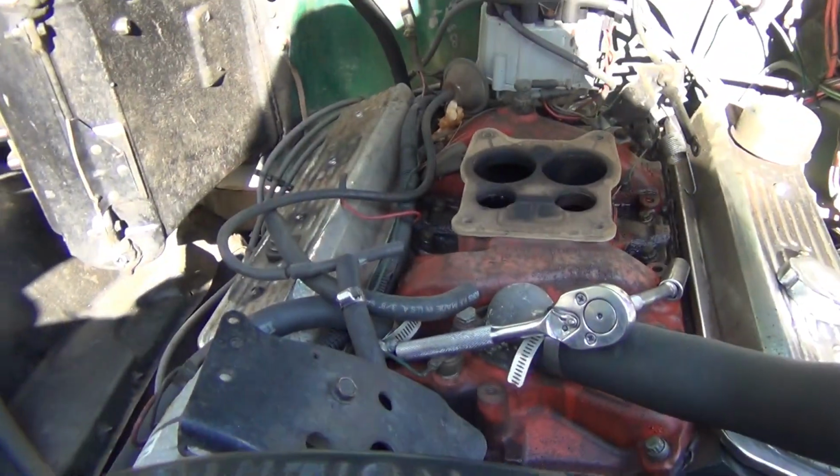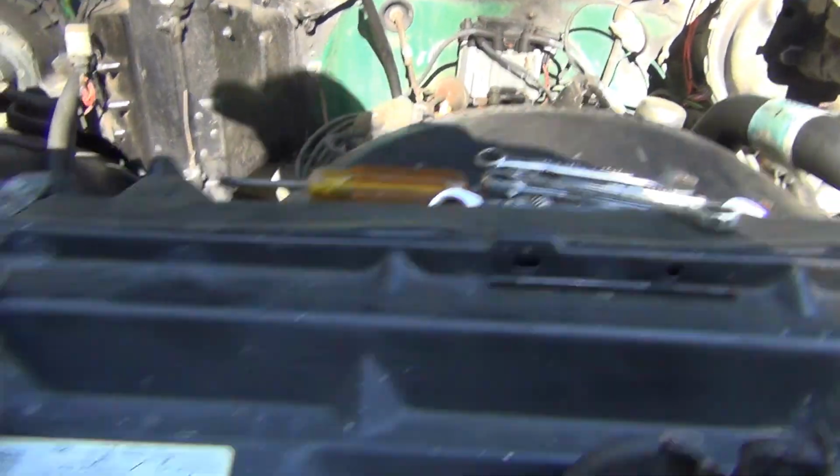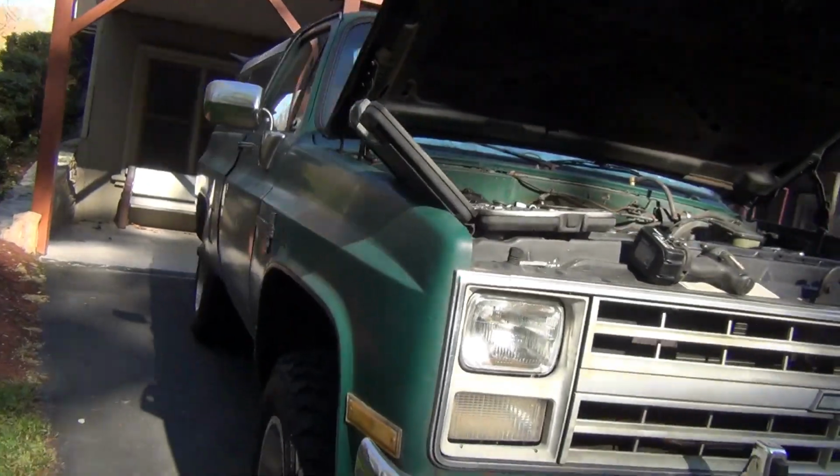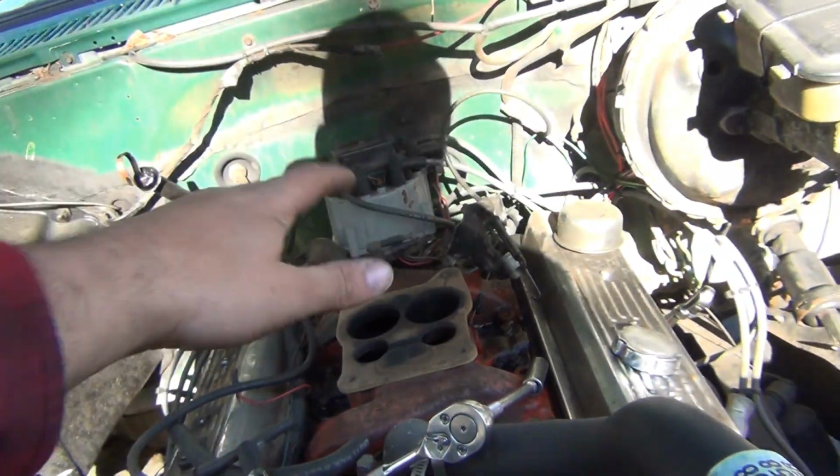All right, and we're here working on Chippy's truck. This is a fellow that works with Dad. This truck is amazing. Look at this thing. I'm in love. Just needs a turbo on it. But anyway, I built him a 600 for it.